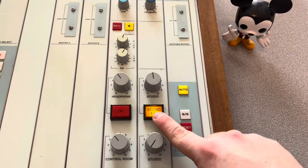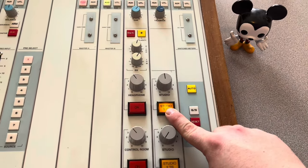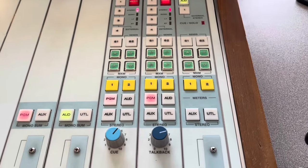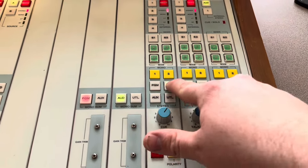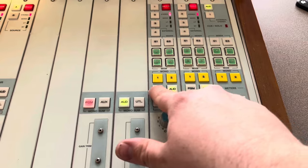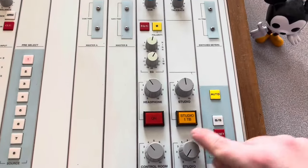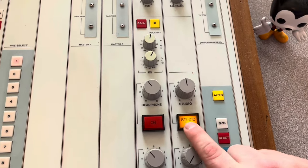The talkback button puts my microphone on their headphones. So if I need to say something to them while their cans are on, I can do so. Here's a cleaner shot of what those buttons look like. So these different headphone outputs can monitor two completely different sides of the console. When I'm talking back to them, if I want to say something without having them take their headphones off, I just press this button.